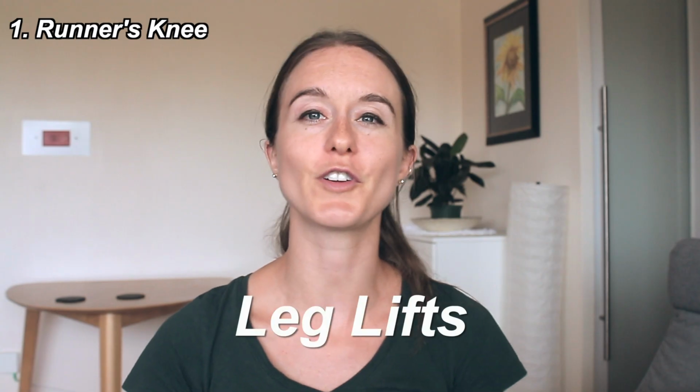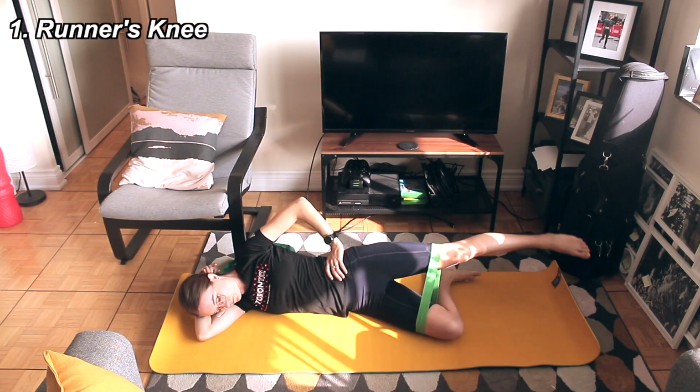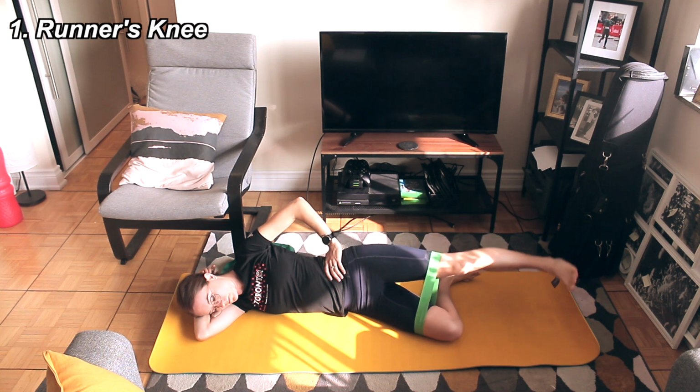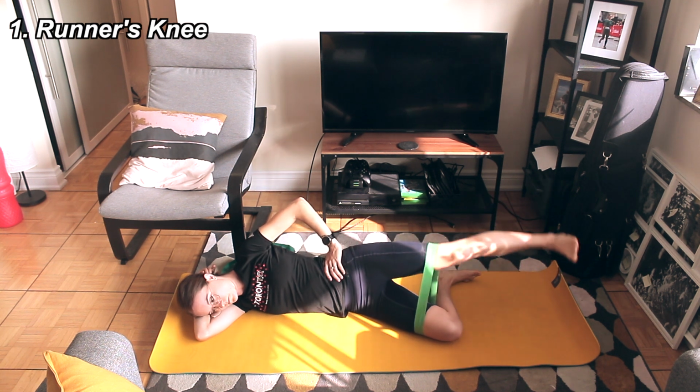Leg lifts are really good for your core, as well as your legs too. Lie on your side with your bottom leg and knee at a 90-degree angle. Extend your top leg and lift up and down. I do 8 to 10 of these each side, about 3 to 4 sets. Okay, so now we've kind of recovered from this injury.